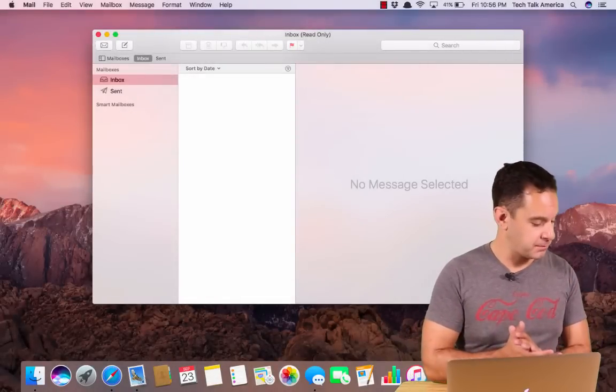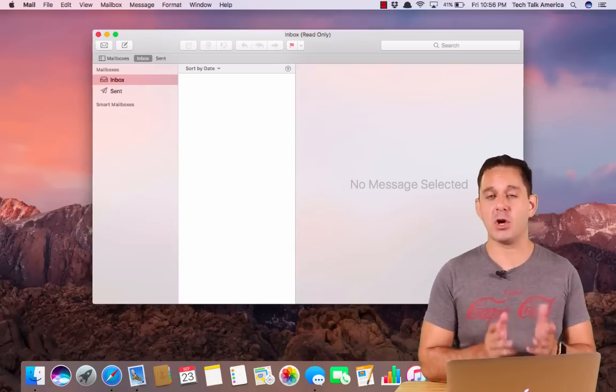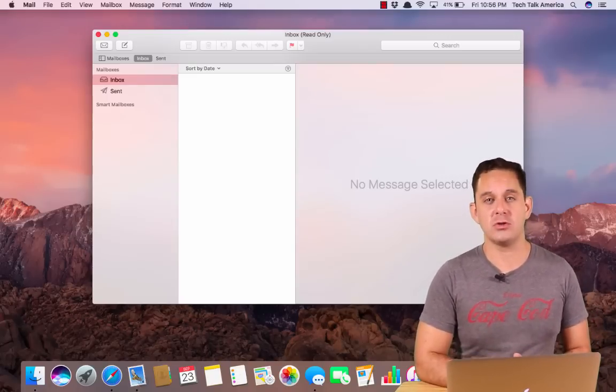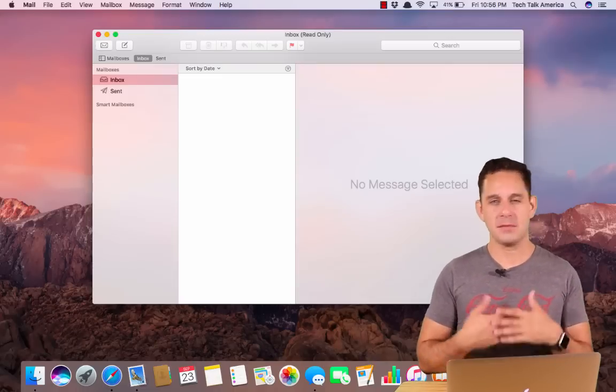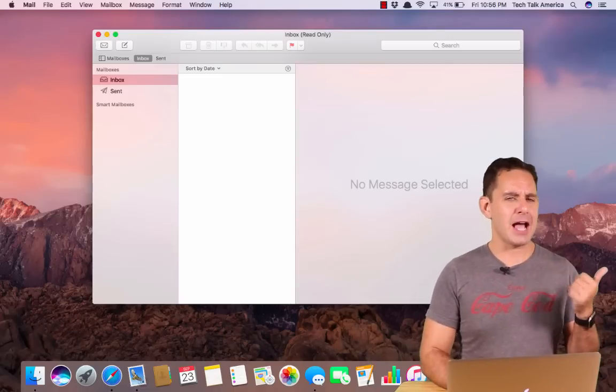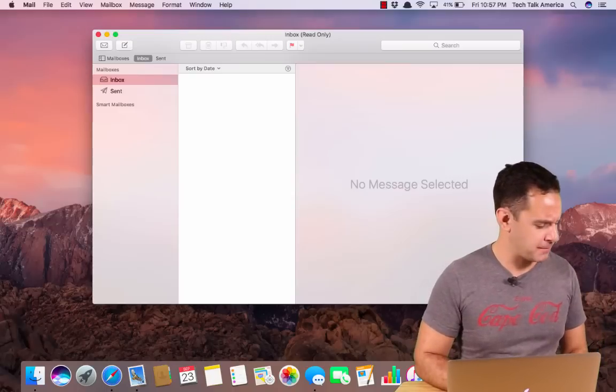Very, very simple feature. The other one I just want to mention is in the preferences of Mail, when you go into accounts, there's also a feature to add Mail Drop. So that, for example, if you want to send a larger file, it'll just automatically do that. And here's the thing, I believe that feature was actually there before. I could be wrong, but I wanted to mention it just in case. So, that feature is there.